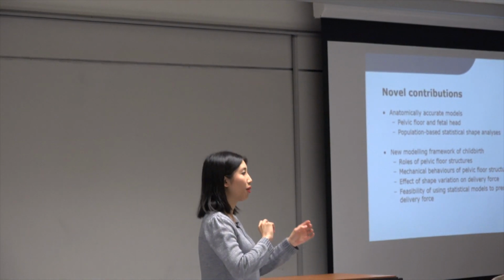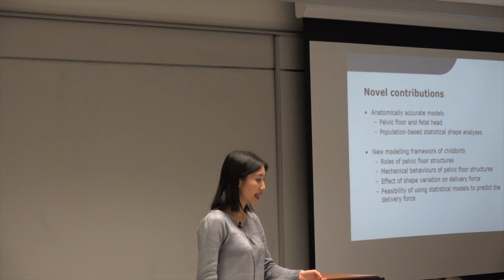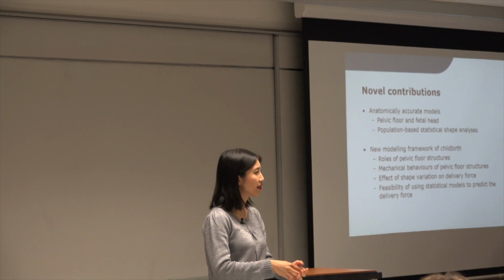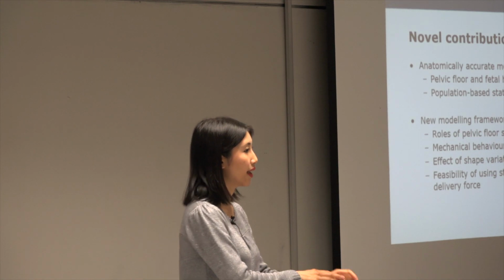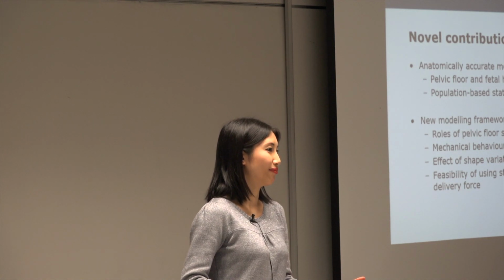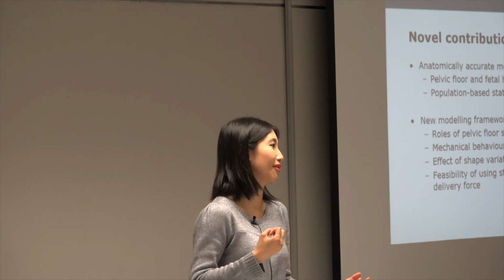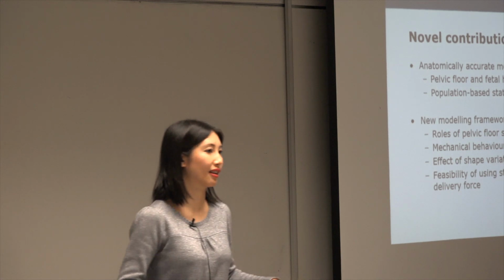We did look at how much one standard deviation of the shape change of the pelvic floor and the fetal head would have on the delivery force. And we found that by changing just one standard deviation of the female pelvic floor in the primary direction, that is the very first component, I recall that it changed by around 20 to 30%, which is really quite significant considering it's just one standard deviation. And imagine someone with a particularly unfortunate geometry of the pelvic floor. It could be a few standard deviations from the mean average woman, and that could double the delivery force. That means she has to generate twice as much force as a woman would normally generate, and that's really a big ask for a pregnant lady.